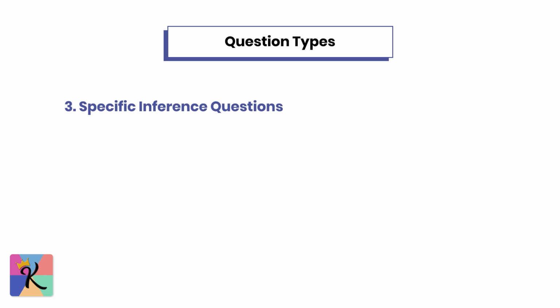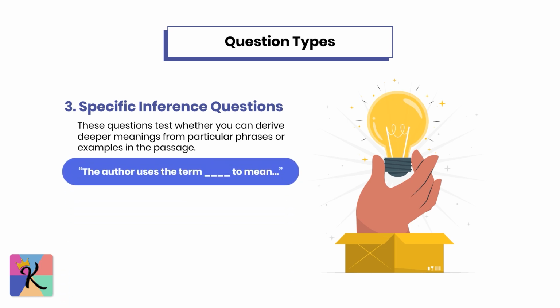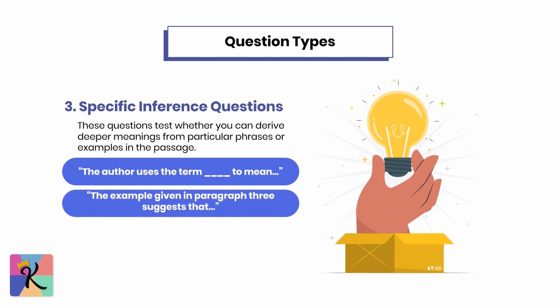3. Specific inference questions. Here, you're asked to read between the lines. These questions test whether you can derive deeper meanings from particular phrases or examples in the passage. Prompts might include, the author uses the term. The example given in paragraph 3 suggests that. When you encounter these, make sure you understand not just what was said, but why the author said it.